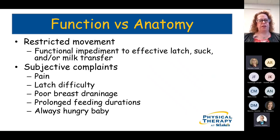And there's often subjective complaints on the part of the mother with pain, difficulty latching, poor breast drainage. They often will complain that there's prolonged feeding durations. I've had women complain that the baby is on and off the breast, on and off the breast, never seems like they're settling in for a good feeding. And very often the baby always seems hungry, nursing very frequently.